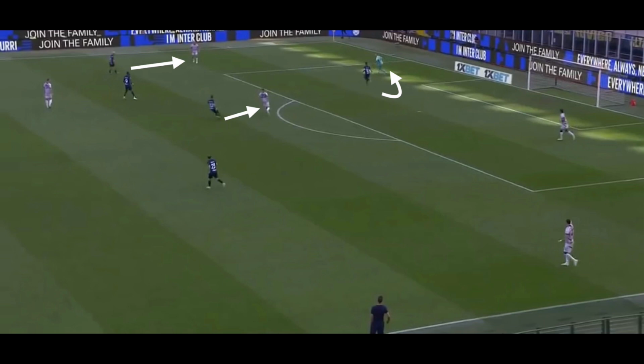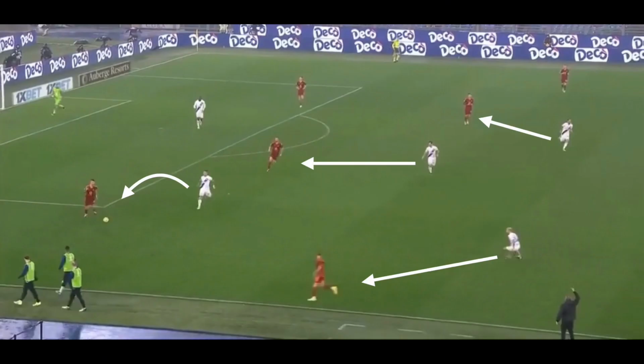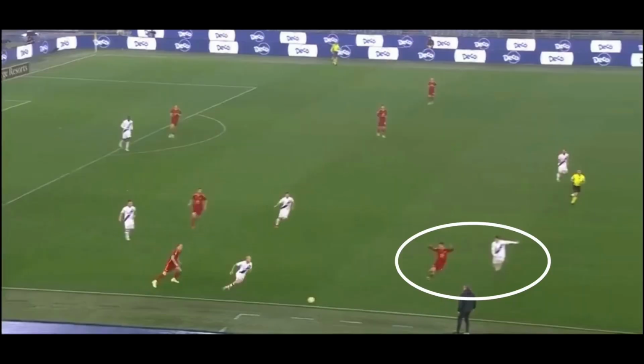When the press is triggered and they go man-to-man, they're making curved runs to force their opposition team to one side. Here's another example of Martinez curving his run, so it's forcing that player down that right-hand side of the pitch. This then means that when DiMarco jumps up from left wing-back to man-to-man mark their right-back, it can then mean Bastoni also pushes up behind him to then keep them in that area of the pitch, and that is their opportunity to win the ball back and break from there.